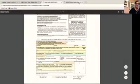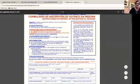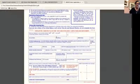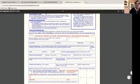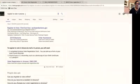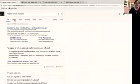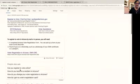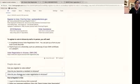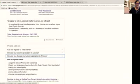Another way that you can register to vote is online. Oh, and this is a copy of what the registration form actually looks like. Those are in English and in Spanish. If you wanted to go to Google, you could search how do I register to vote, and this friendly little box shows up right here. If you want to register in Arizona, you can also go to Service Arizona, and that's available on Google, and we have it up already.